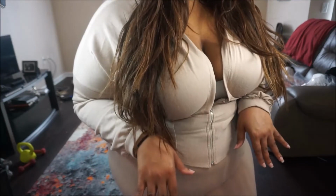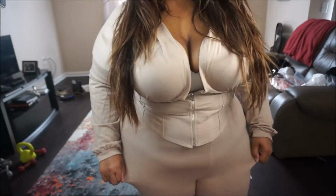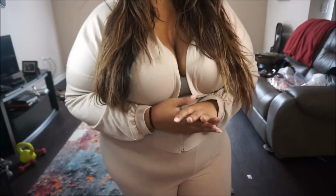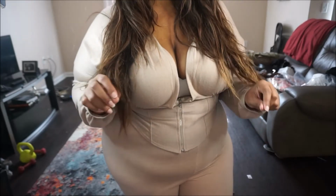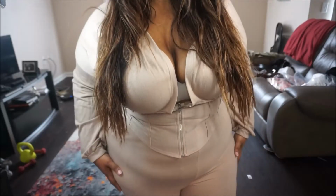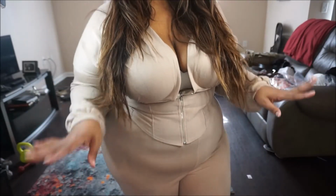As time went on, as I was walking that day, these kept getting baggier and baggier on me, so it kind of started pulling a lot of material in this section. This is the only time I wish I could have chosen two different sizes for a set, a 1X for the top and then an XL for the bottoms. But with all that being said, it is a really cute outfit.